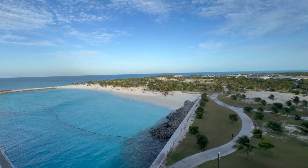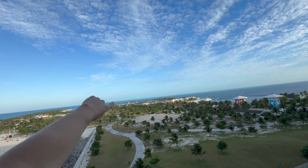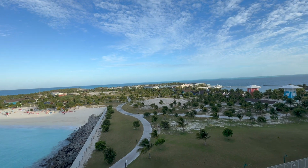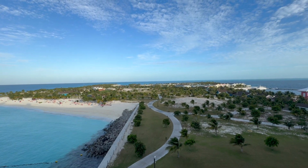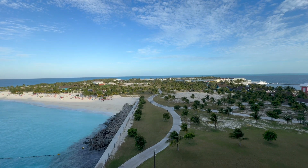But today, I think we're gonna try and go all the way to the other side of the island. On the far end, there is a really cool beach that I've never been to. I think it's called Bimini Beach. But yeah, we're gonna go check that out. It looks super cool over there. So stay tuned to see that.